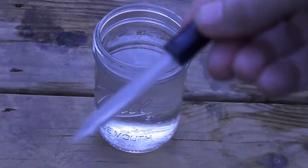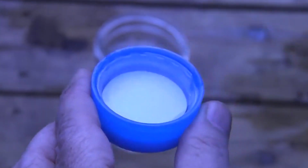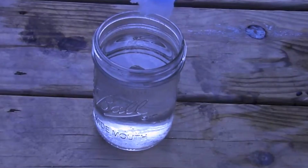An eyedropper should be part of your preps, but what if you don't have one handy? Creek Stewart showed a handy MacGyver hack. You just put a little bleach in the cap and a piece of toweling, let the toweling absorb it, squeeze out a drop from the toweling into the water that you are trying to disinfect.